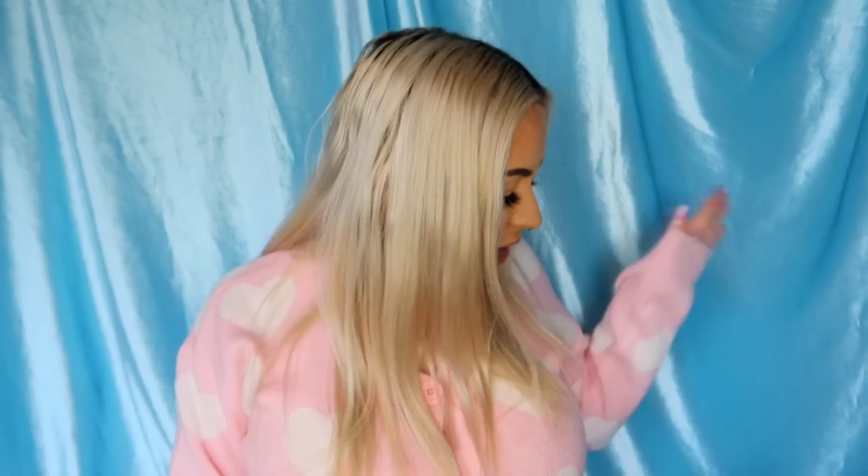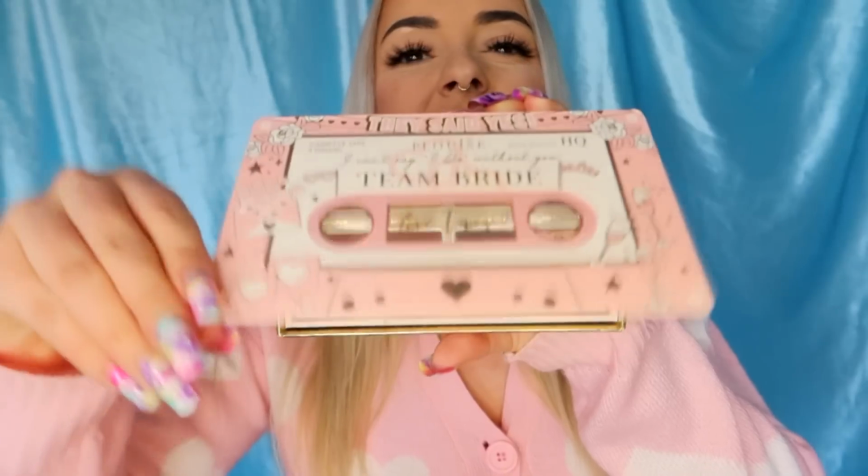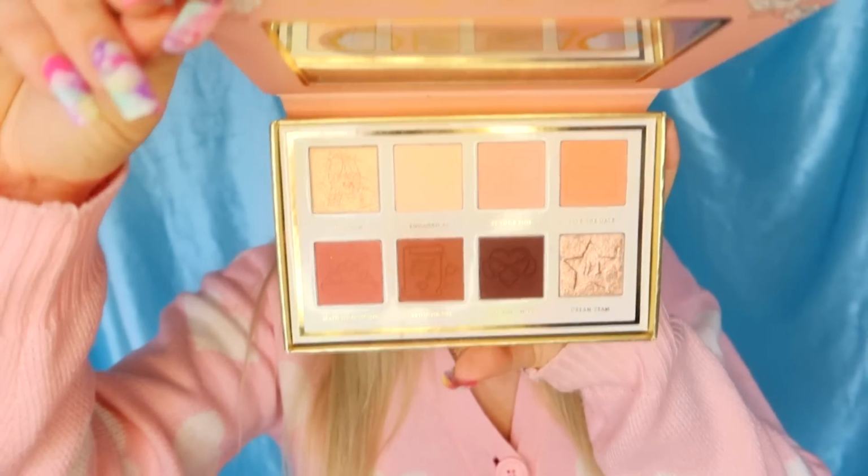Okay, I would say the first thing that I loved the most was this makeup palette for the year end, it's a P. Louise, what is it exactly called? Teen Bride. I can't say I do without you. Cassette tape, 8 shades, high quality HD, save the date. It's like a bride palette. Oh, it matches with my aesthetic. But it honestly has the most perfect colors.